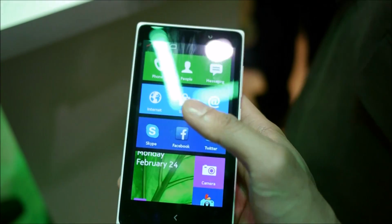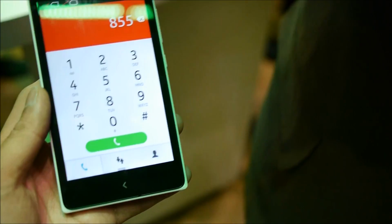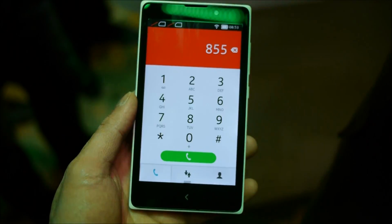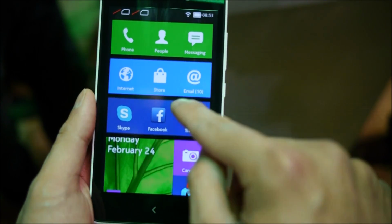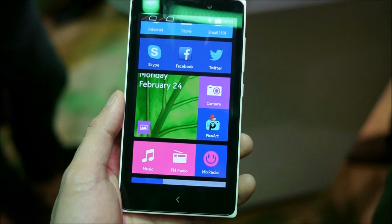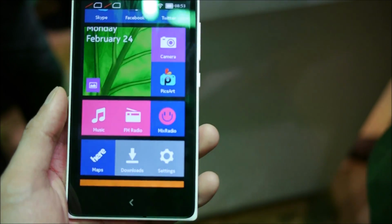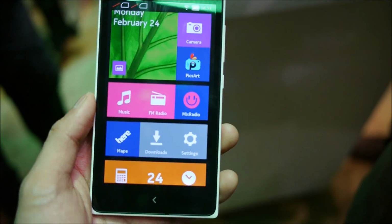So let's just show you some of the quick core applications. Here's the phone pad dialer. Pretty much your standard fare here. People, your messaging. You're going to have your Skype, all the signature Nokia applications, which makes it pretty special. So you're going to get things like Nokia Music, the Mix Radio application. You're going to have FM radio, your Nokia Here Maps.